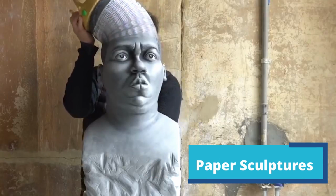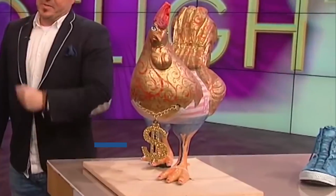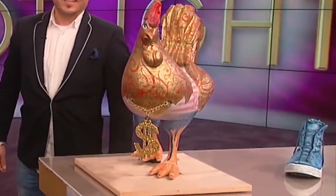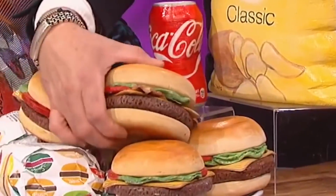Paper sculptures. Our last story for today is about a Cuban-American sculptor, Felix Semper. You already know we will tell you about the paper sculptures. However, if we hadn't mentioned what these amazing sculptures are made of, you would never have guessed. That's because in a folded state, they are no different from any conventional sculptures. Watch.